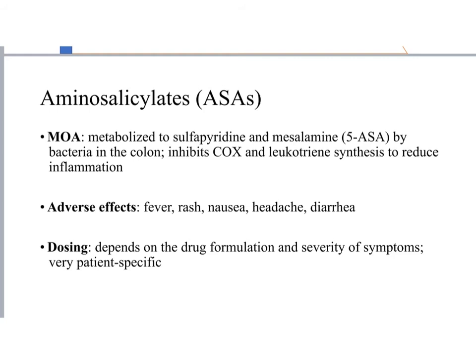They are metabolized to sulfapyridine and mesalamine by the bacteria in the colon. So, as you might imagine, a patient that does not have normal or functioning gut bacteria will have a problem with aminosalicylates. Once the metabolism happens, the mesalamine component inhibits COX and leukotriene synthesis to reduce inflammation. Some of the adverse effects you might see in a patient taking aminosalicylates are fever, rash, nausea, headache, and diarrhea. Dosing is highly dependent on the formulation that you select and the severity of symptoms, so it's very patient specific.